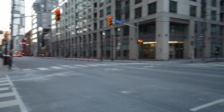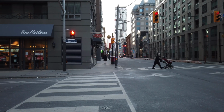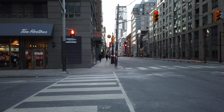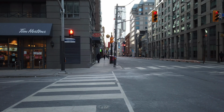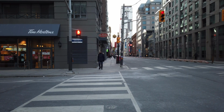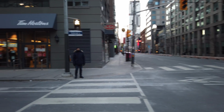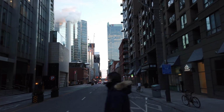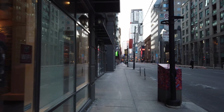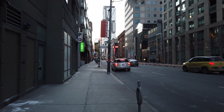So we're at Simcoe Street. I don't know why I'm standing here like a dingus in this cold. Oh, well, the light's turning green anyway. All right. If I come to another dead intersection like that, I'm just going to keep on walking.